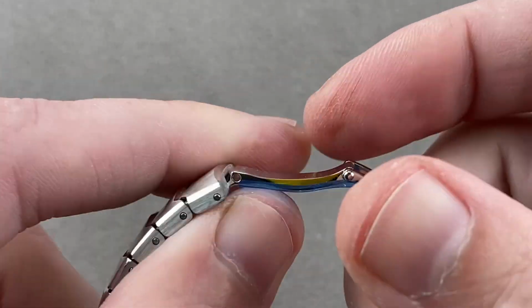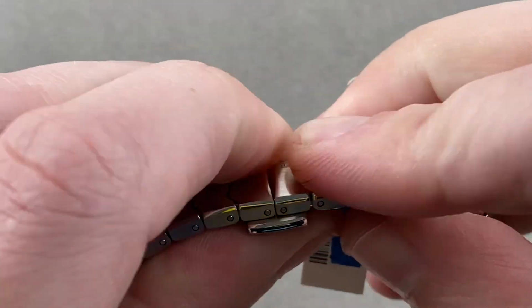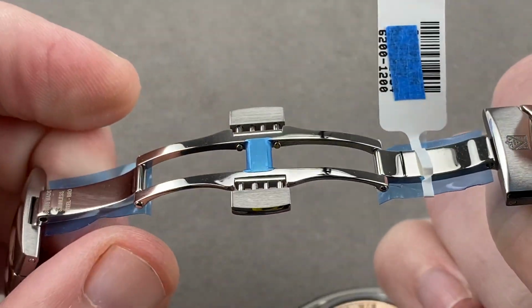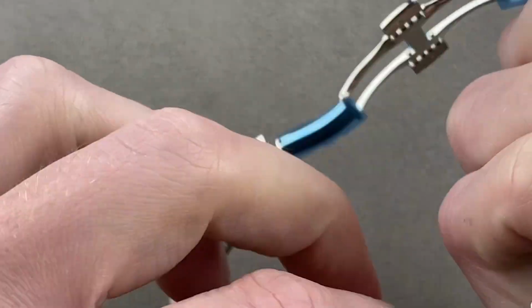You just need to know ahead of time, you're not going to be able to size it with a screwdriver. We have another twin trigger, double folding clasp. I do think the AP's is a little bit more solid in feel and substantial. The gauge of the metal is definitely thicker, but both of them work equally well.